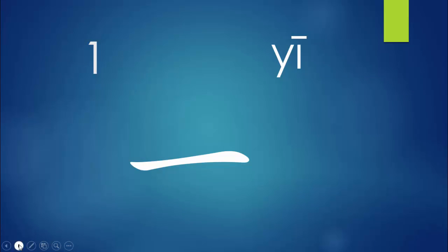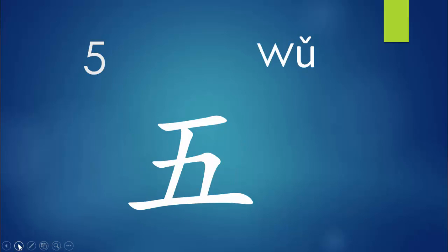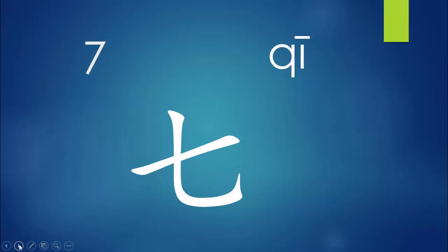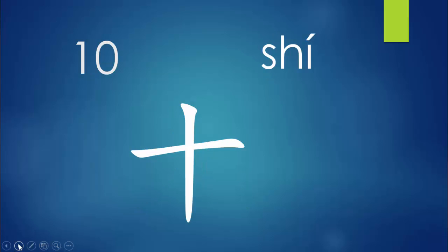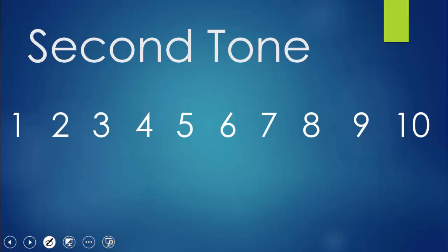跟我说一、二、三、四、五、六、七、八、九、十。好的。Which numbers have the first tone? 很好。一、三、七、八。很好，一、三、七、八。好的。Which numbers have the second tone?